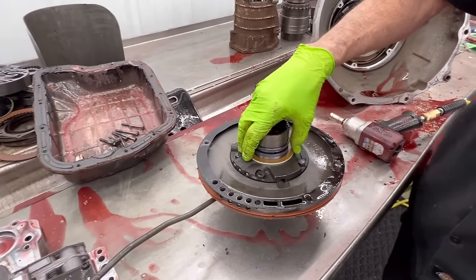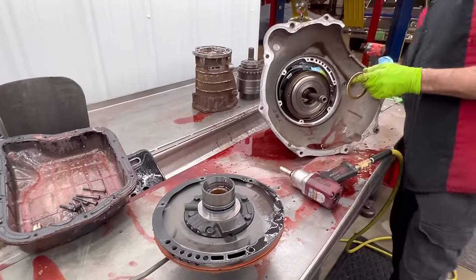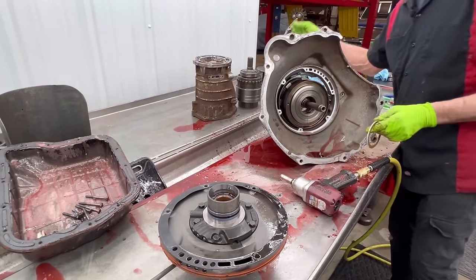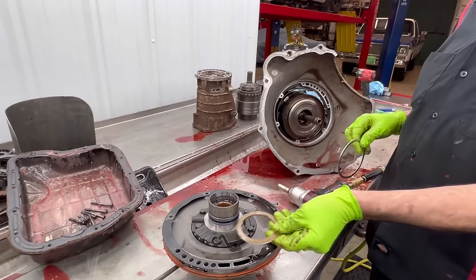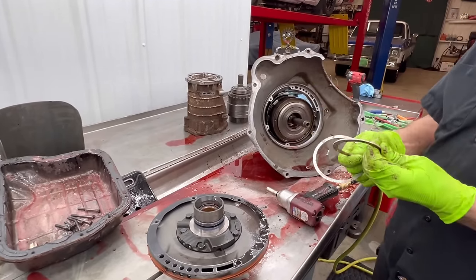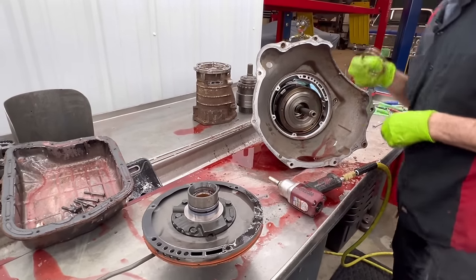See, all these washers here are selective. This is the one I was telling you about when we put our overdrive case saver in the back here. It will move everything forward, and this washer here is the one you probably would have to change. Go a little thinner, because it is definitely going to lift everything up.